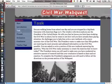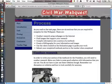The process section of the web quest was very helpful for the students and teachers. The links were there to help students easily find all places they could look for images and information, as well as how to cite the different resources that they would use in their textbook entry.